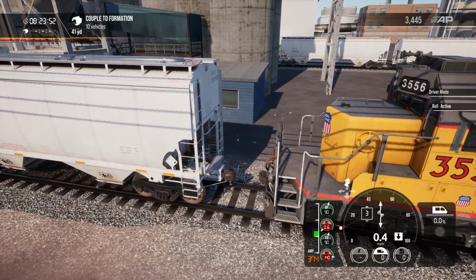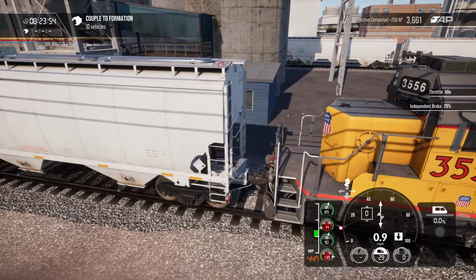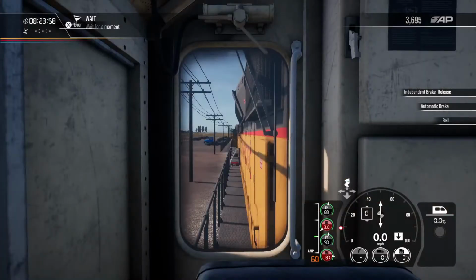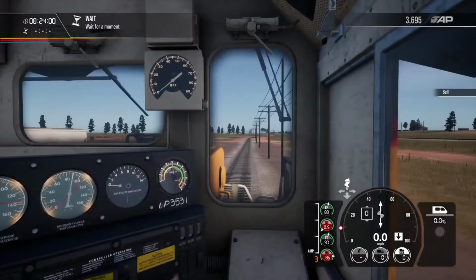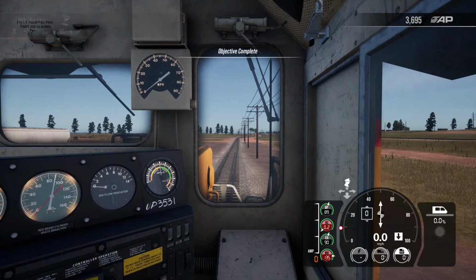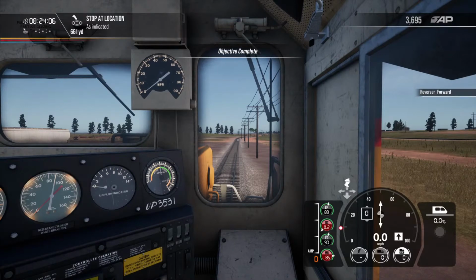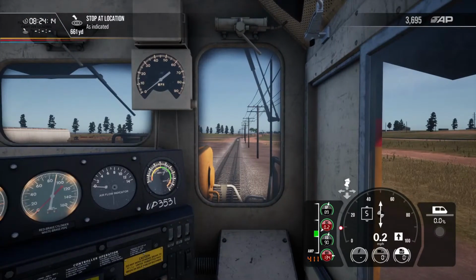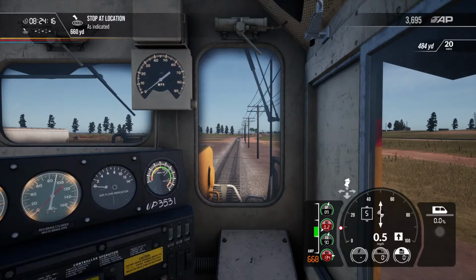Let's couple up to these wagons. Wait for the brakes to do its thing. And now we've got to couple up to the other ones. That's probably the quickest unload in history then. Whoever works at this landmine plant must be pretty nippy.